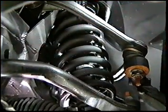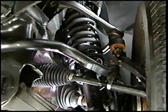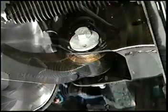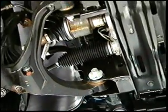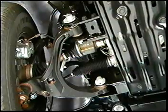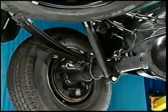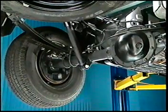The coil spring-over shock absorber configuration allows greater flexibility in tuning for ride and handling. In the area of service, note the camber and caster is now adjusted at the lower control arm using cam bolts. The new Dakota continues to use rear leaf springs, and now a stabilizer bar is standard equipment.